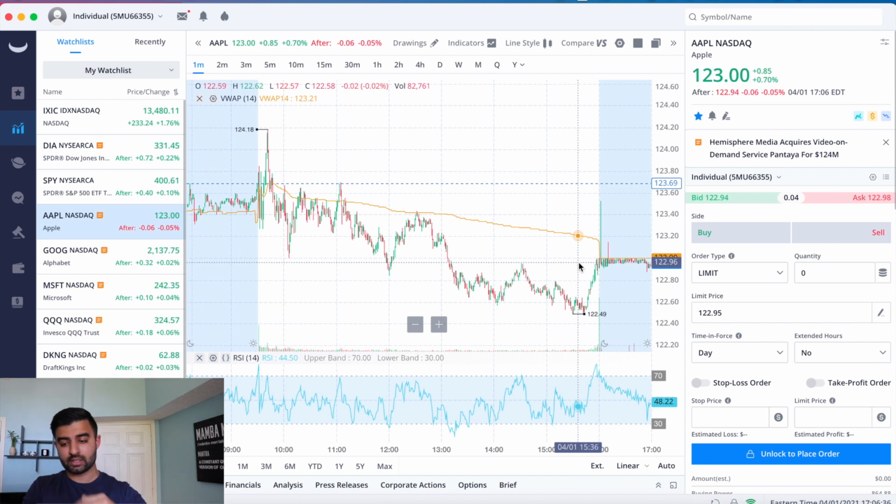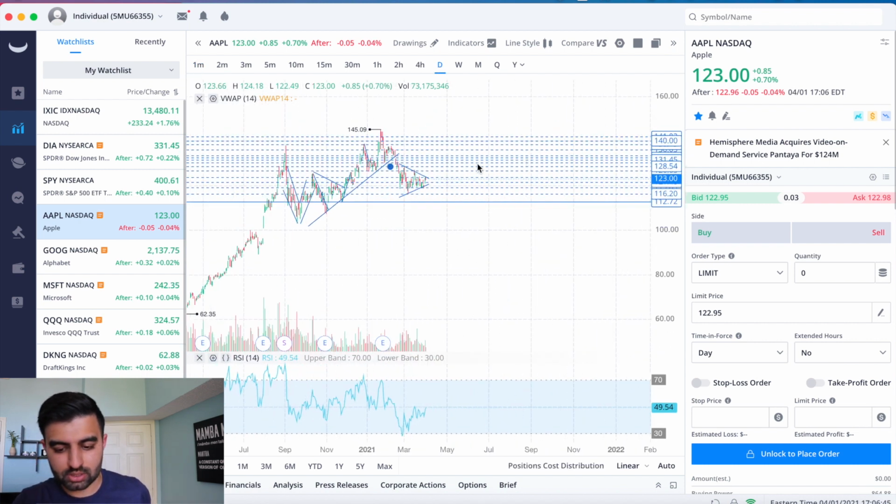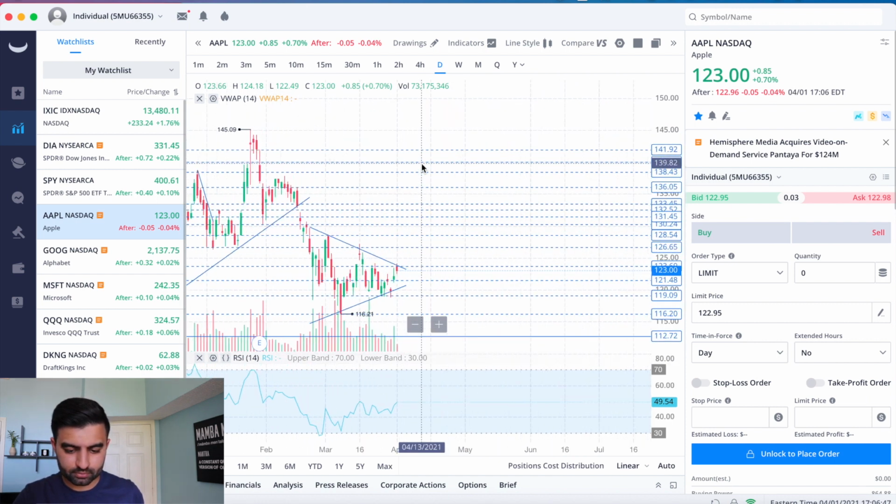So things that I like, obviously, a nice little green day. Things that I don't like, below VWAP. Things that I do like, this nice little push at the end. Let's take a look at the daily chart and we will see what we see.